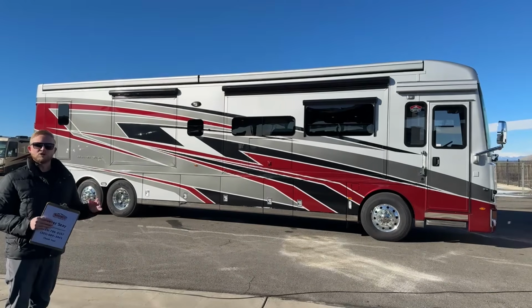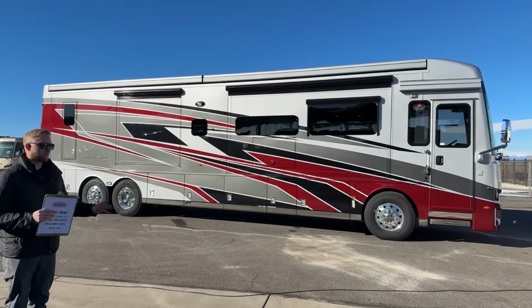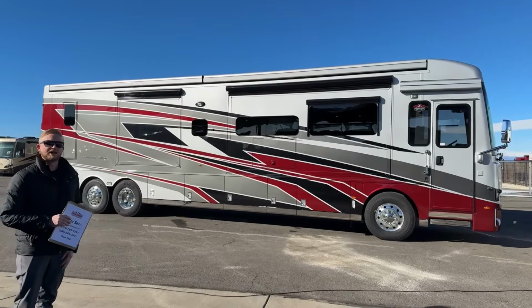This is actually a really cool opportunity because even though this is a 2025, it's actually a used unit. It's only registered for about 4 months, so still practically brand new, but a really good opportunity for anyone out there that's looking for a new Dutch Star and doesn't want to have to pay brand new prices.